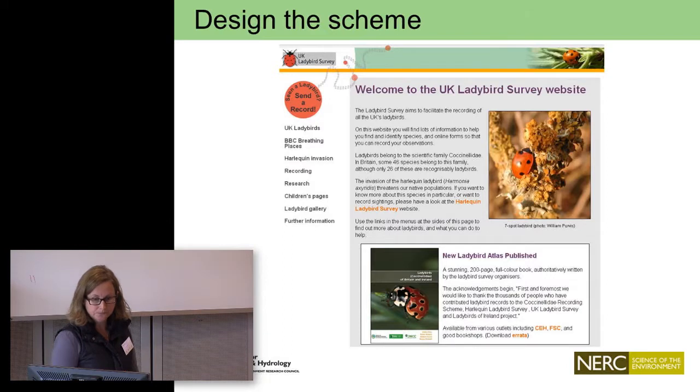It's important to have a good design of the scheme, and the UK Ladybird Survey is very much in many ways just a standard biological recording scheme, but we have worked really hard in terms of both the online resources and the online recording form to ensure that it does meet the needs of the participants.